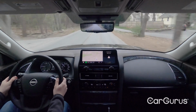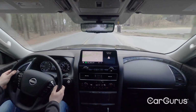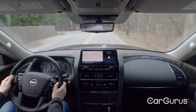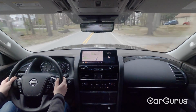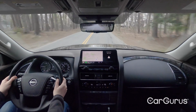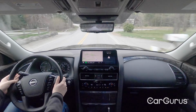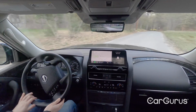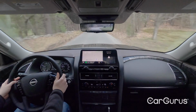This guy can tow 8,500 pounds on a trailer, which is an astronomical figure. Not quite as much as a full-size pickup truck, but way more than a crossover could ever take care of. Sorry. The brakes work just fine. Steering is not quite boat-like, but you can tell it's a big car.